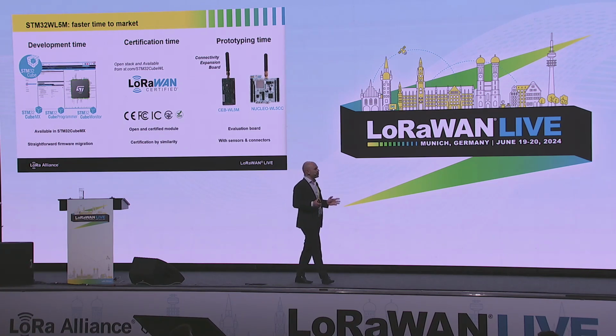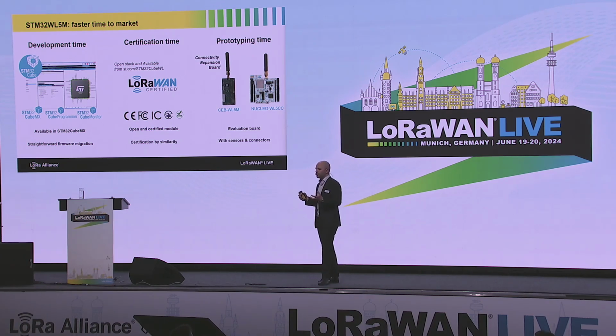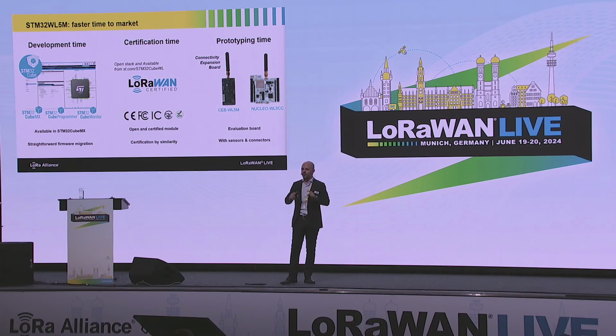Okay, I'd like to leave you here with an overview of the ecosystem of this STM32WL, because the ecosystem for developers is really also a way to optimize the time to market. And the WL is fully integrated inside our development environment, CubeMX. So that allows designers to quickly wire and debug their application using the graphical user interface and to quickly set up a new device.